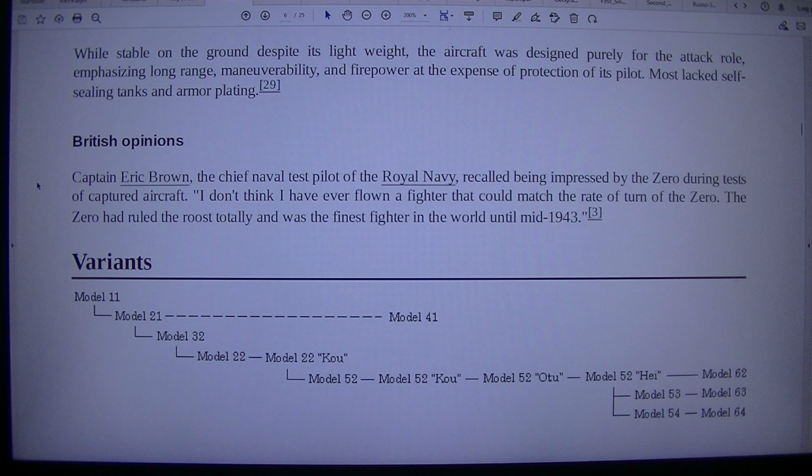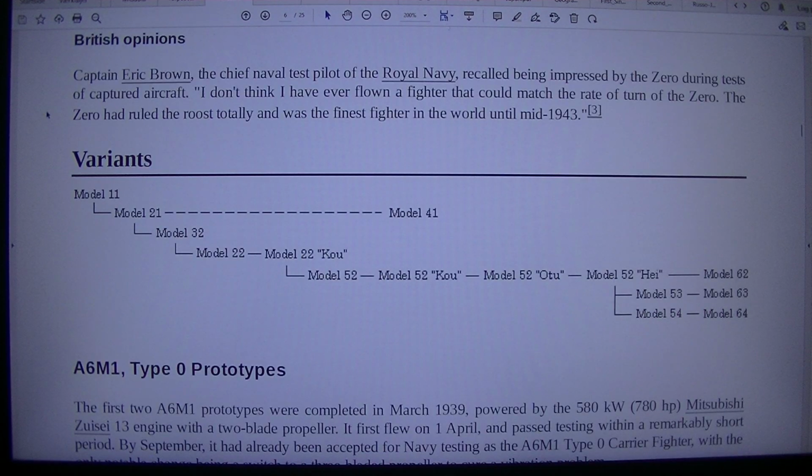British opinions. Captain Eric Brown, the chief naval test pilot of the Royal Navy, recalled being impressed by the Zero during tests of captured aircraft. "I don't think I have ever flown a fighter that could match the rate of turn of the Zero. The Zero had ruled the roost totally and was the finest fighter in the world until mid-1943."